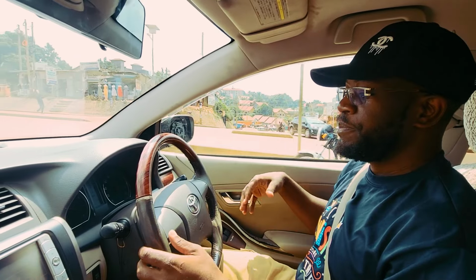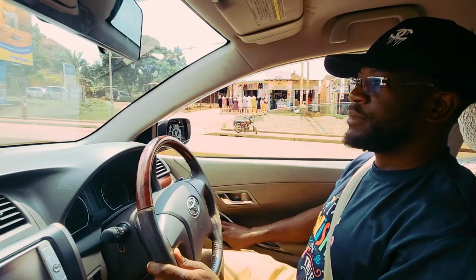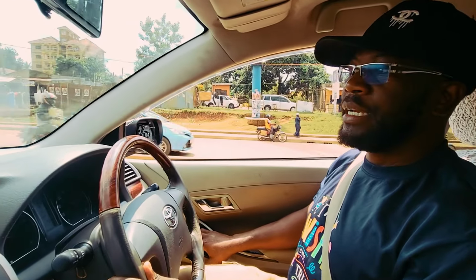But anyway, I love how this car handles. It's really firm on the road. It shields you from a lot of the noise from outside. Let me just test it a little. Feel? It shields you from a lot of the kerere from outside.